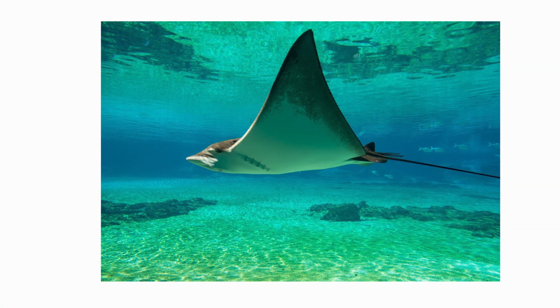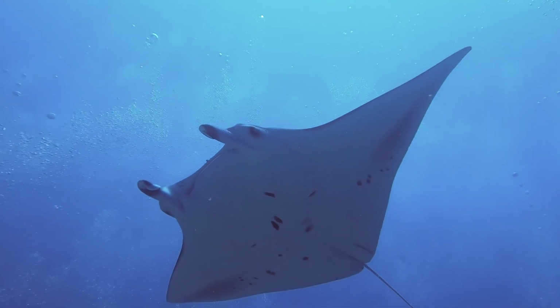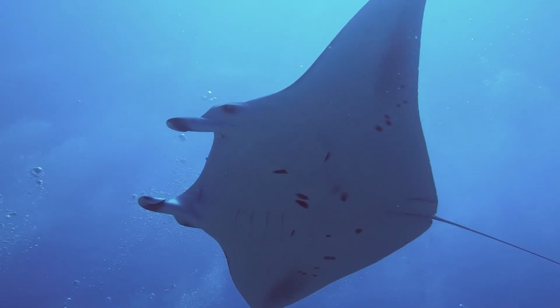But don't get carried away while with these beings. Manta rays are covered in a mucus film that protects them from harmful bacteria, and if it gets removed it can leave the ray open to illness and damage their immune system. This is why it's a big no-no to touch manta rays in the wild, as doing so will remove this protective mucus film.